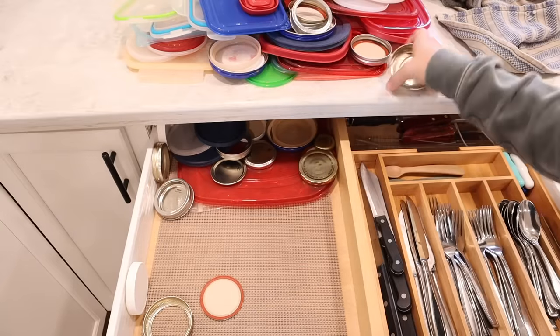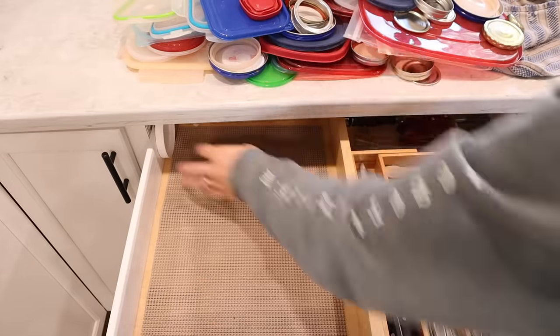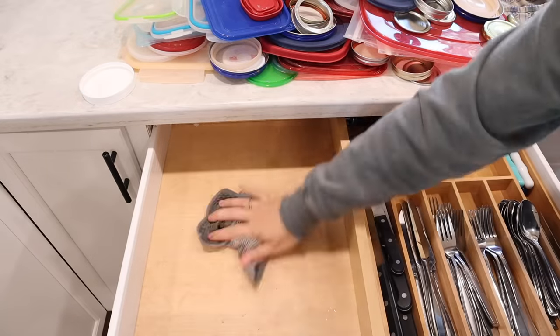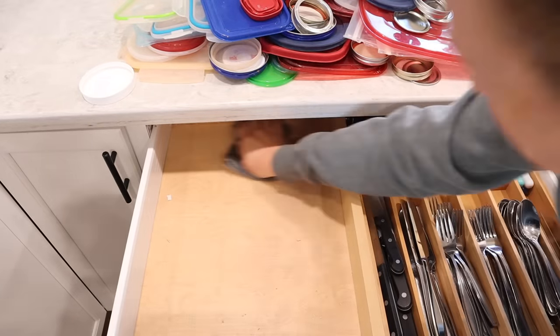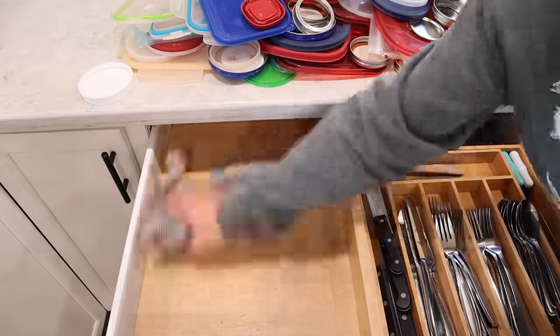So now I'm gonna start working on this lid situation that I've got going on the other side of this drawer. So many different lids are just stacked in here. Sometimes I can hardly shut the drawer. It's hard to find lids for containers that I have. So it's time to go through all of these.